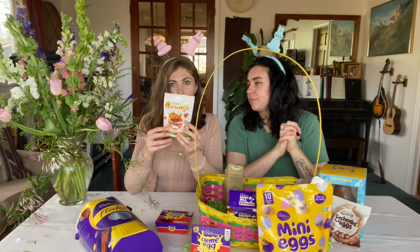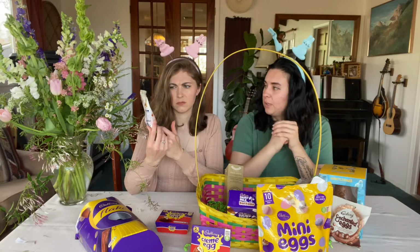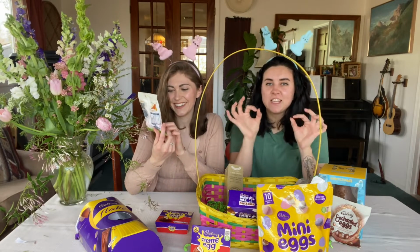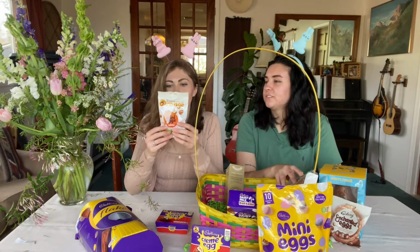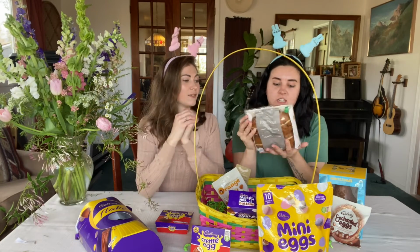These I'm really excited for. These are the Terry's Chocolate Orange mini eggs. Everyone makes mini eggs. Don't they make the Aero bubbly chocolate bars? Like, it's airy, the bubbly chocolate. They make chocolate oranges, like the classic chocolate oranges. But they have these mini eggs. That's fun.